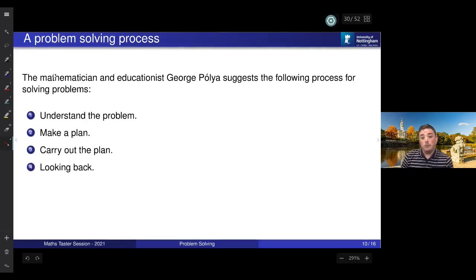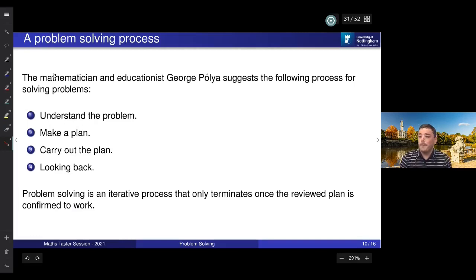Part of this looking back is, well, I've got a solution. How can I verify whether the solution is right or not? And if you find some problems, you might have to go all the way back to step one. You might think, maybe I didn't understand the problem well enough, maybe I have to do that again, or maybe go back to step two and make a different plan. So Pólya proposes this iterative process that only terminates once your reviewed plan is confirmed to work. And that can often be a very non-trivial process as well.